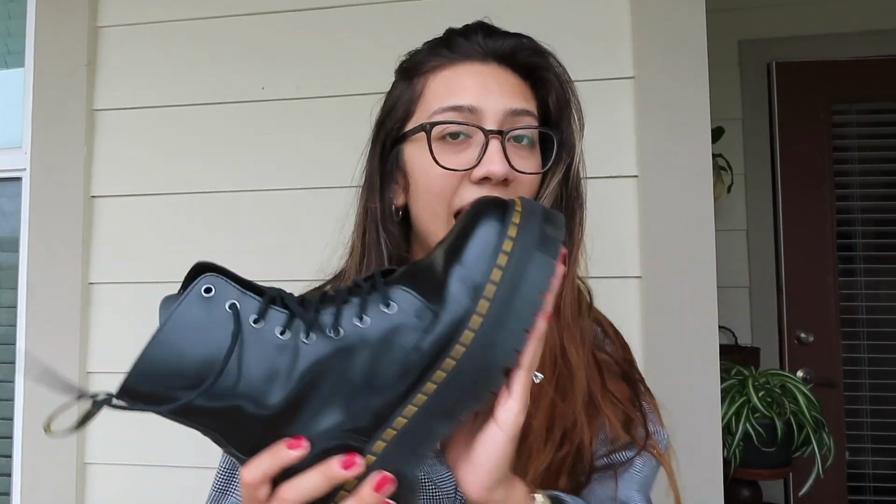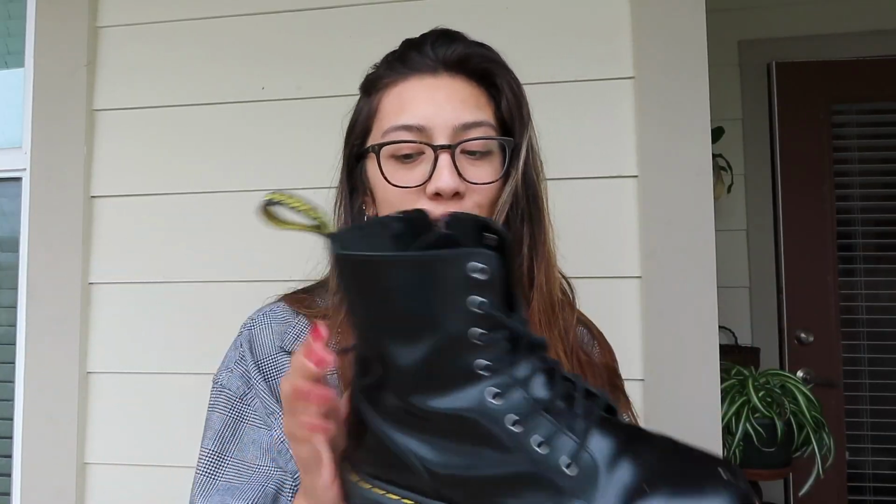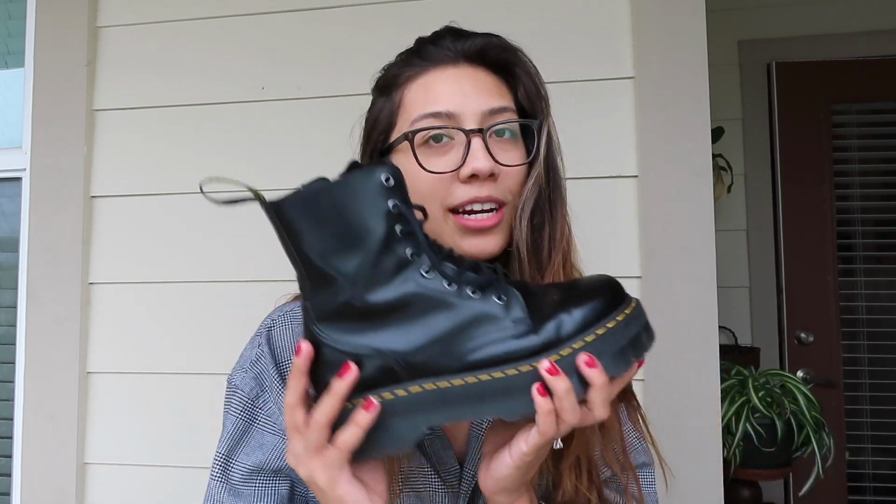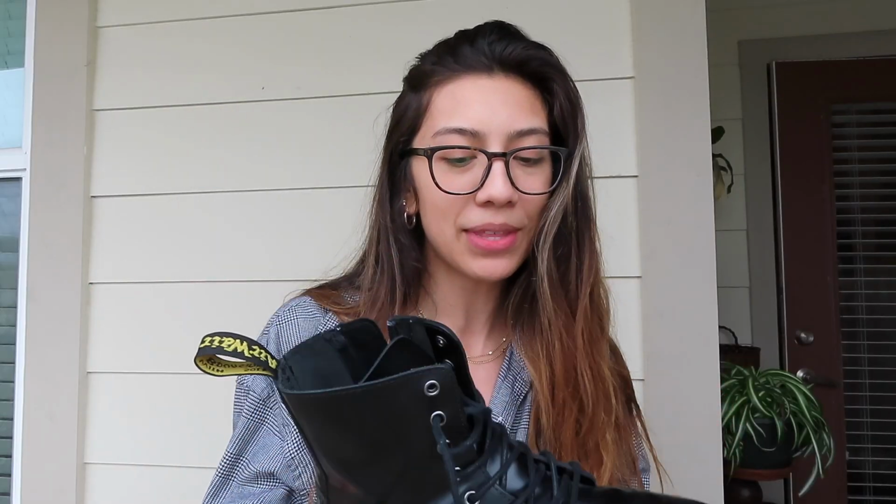Like, these have some weight to them. They're super, super heavy, and because I feel they're fairly new, they're still not broken in yet, so even whenever I would double sock, I would still get blisters. Every time I wear the Jadons, I get blisters. So that's definitely something to think about, especially because they're just badass boots, and I want to wear them.